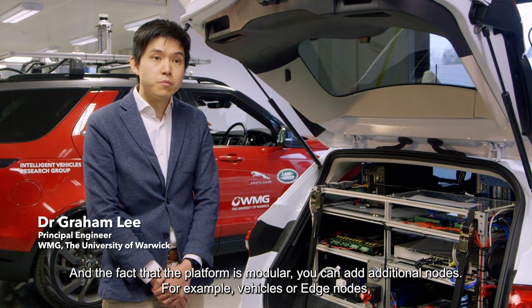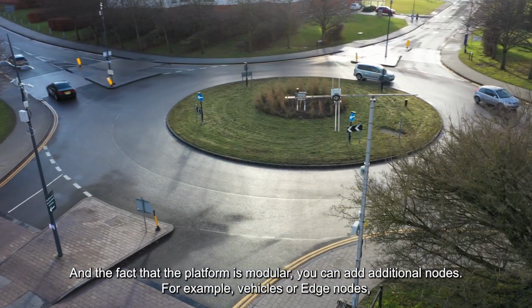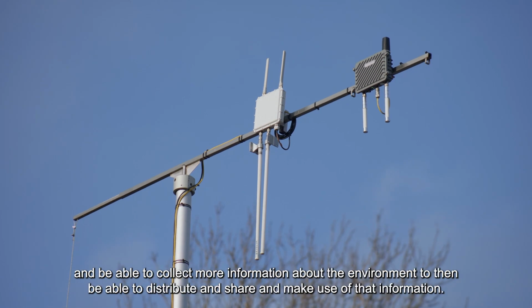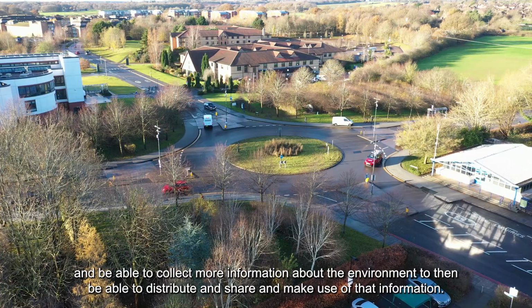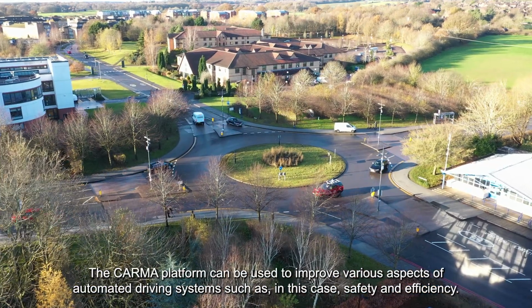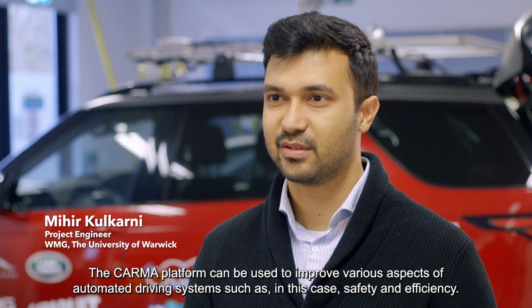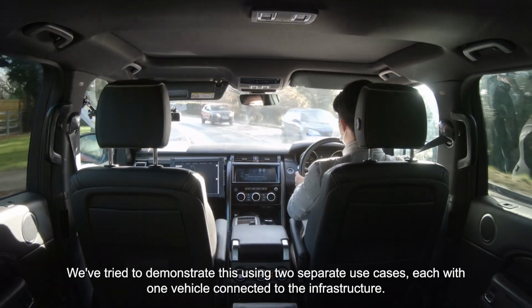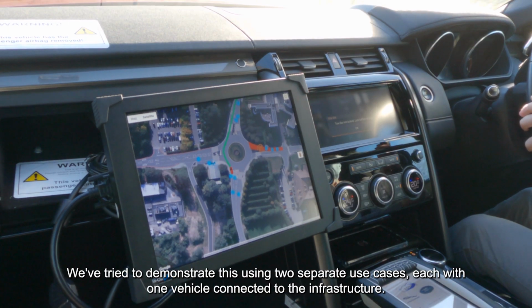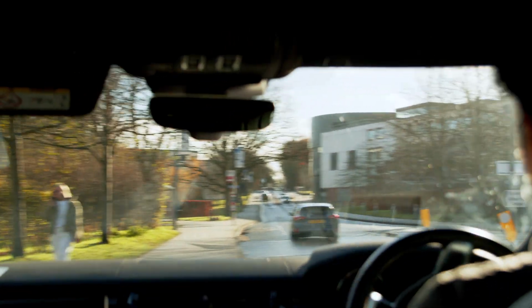And the fact that the platform is modular, you can add additional nodes, for example, vehicles or edge nodes, and be able to collect more information about the environment to then be able to distribute and share and make use of that information. The CARMA platform can be used to improve various aspects of automated driving systems, such as in this case, safety and efficiency. We've tried to demonstrate this using two separate use cases, each with one vehicle connected to the infrastructure.